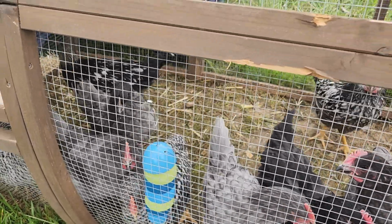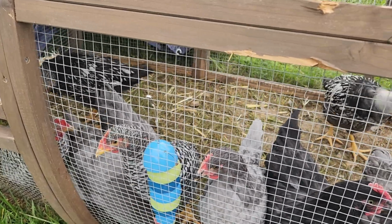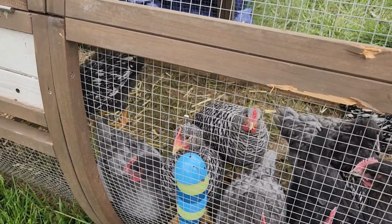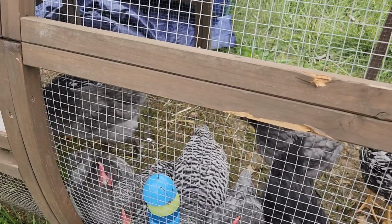So we bought a straight run from Tractor Supply. Straight run sounds harmless, right? But it's like flipping a coin. Heads, hens, tails, rooster. We ended up with, well, way more tails than we planned for.